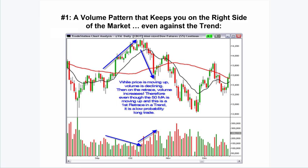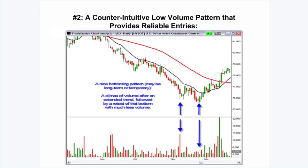I see so many amateur traders doing that all day long. They're just fighting the dominant energy of the money flow, and if you look at the charts, that's what they're doing. So that's pattern number one. That's one way to stay out of and avoid a trend continuation trade that would not follow through, and get a little early advance notice on it because it's moving up on declining volume. Here's number two: a counterintuitive low volume pattern that provides reliable entries.